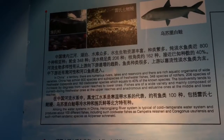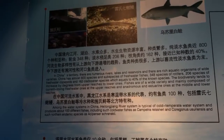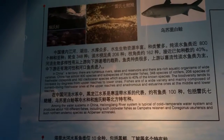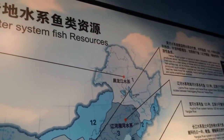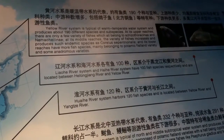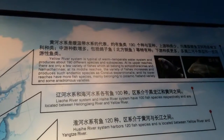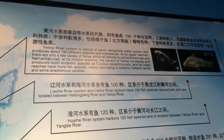In China, the water systems of the Heilongjiang, typical cold temperature water system, produces about 100 different fishes, such as cold water Campetra, Risneri, Coriogonus, Uricinius, Acipenser, Shrinkii. We're talking about this area up here. And around Beijing, the Liaohe River system and the Haihe have 100 species respectively and are located between Heilongjiang River and Yellow River. Yellow River system is a typical warm, temperate water system, 190 different species and subspecies.